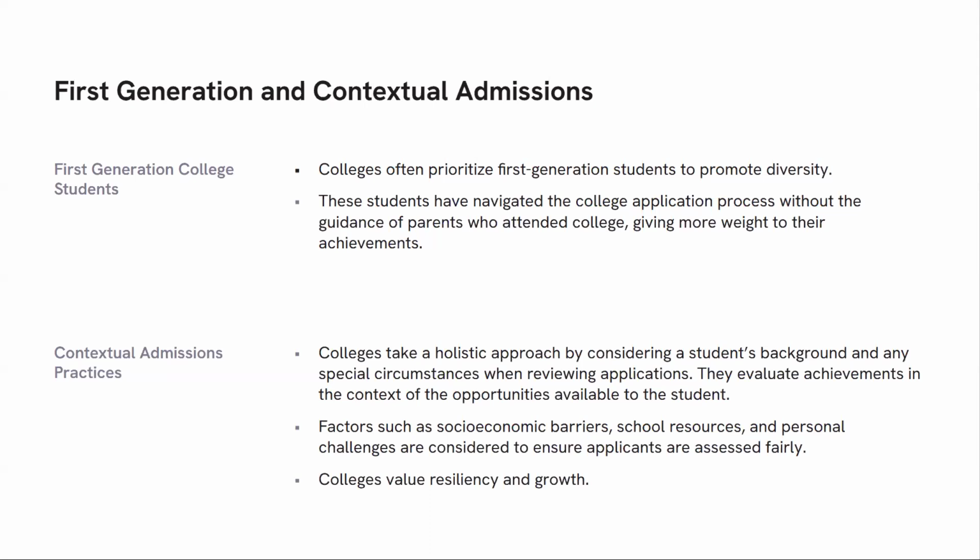Contextual admissions practices. Colleges take a holistic approach by considering a student's background and any special circumstances when reviewing applications. They evaluate achievements in the context of the opportunities available to the student. Factors such as socioeconomic barriers, school resources, and personal challenges are considered to ensure applicants are assessed fairly.